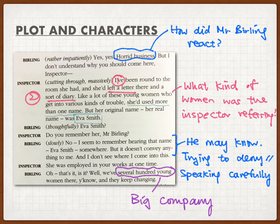And the inspector tried to explain, saying Eva was one of Mr. Berlin's employees. And then Mr. Berlin immediately had an excuse. He said he had several hundred young women working for him. So from this line, we know that Mr. Berlin actually owned a very big company, because there were a lot of people working for him.